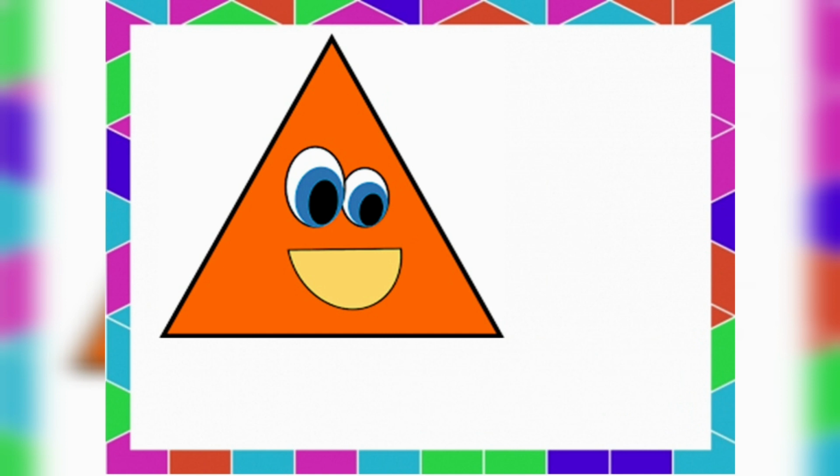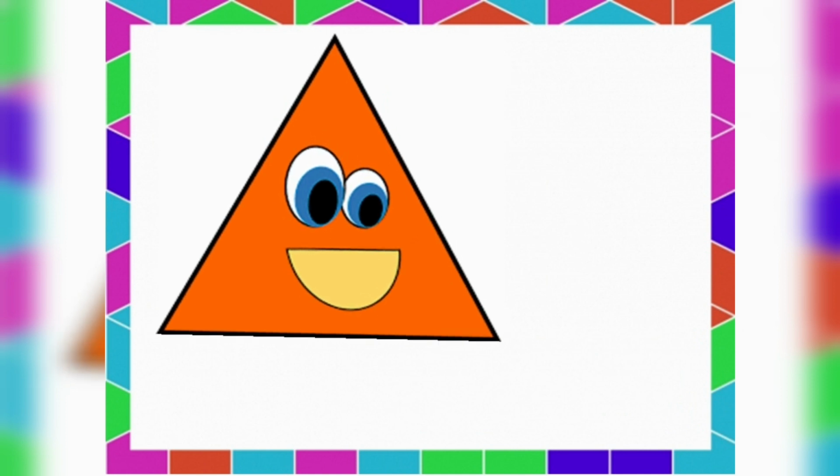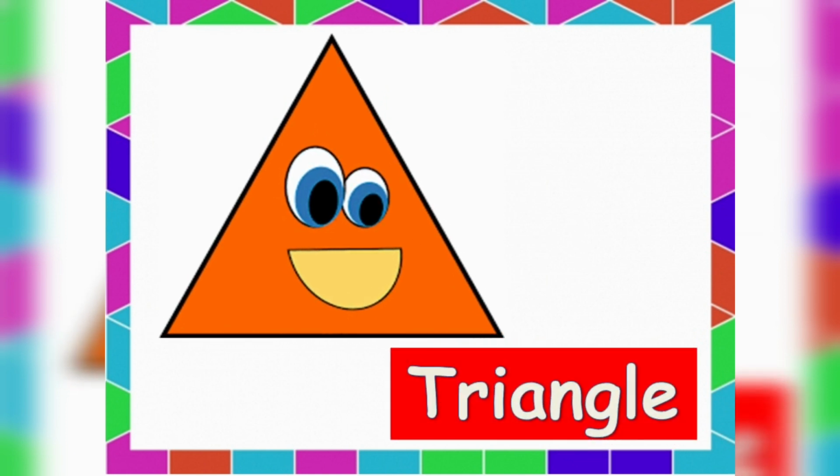What shape is this? Triangle. T-R-I-A-N-G-L-E. Triangle.